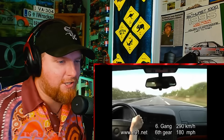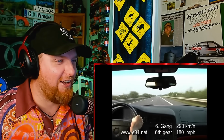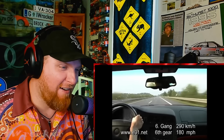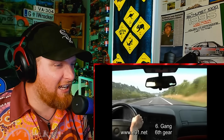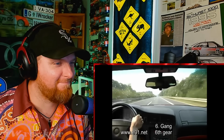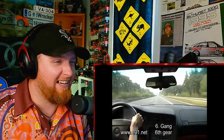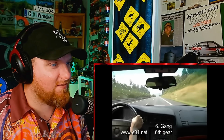We're going almost 300 kilometers per hour right now. They're in the right lane too. I love that. This person follows the rules and has proper driving etiquette, even going 180 miles per hour. I respect it. Hell yes. Wow.